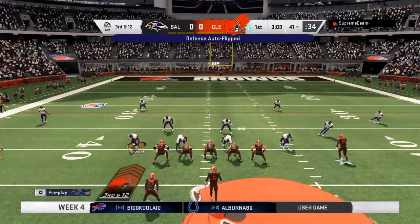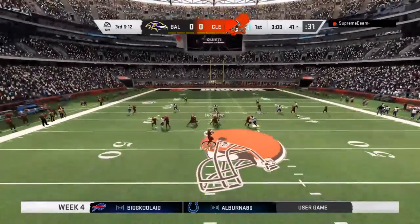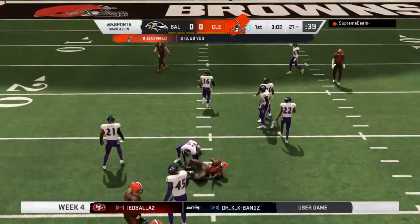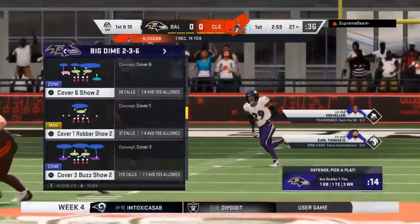Now they're coming up on play number 8 of this opening drive, but they're looking at a 3rd and long. Throwing, Mayfield. And he gets it to his running back, Nick Chubb. And he's going to get this inside the 30. 14 yards, and it's a Cleveland first down.